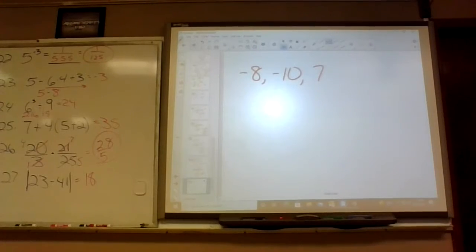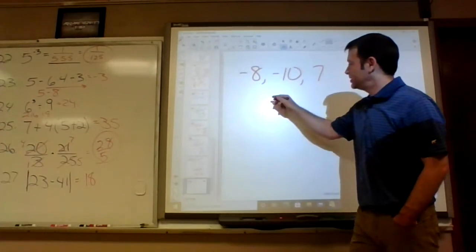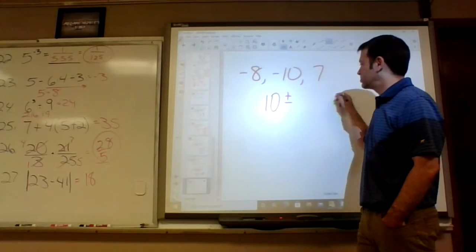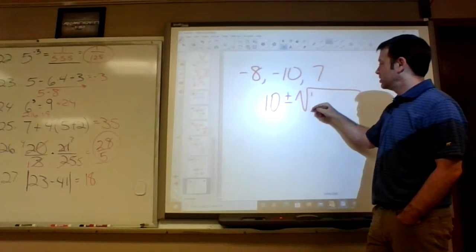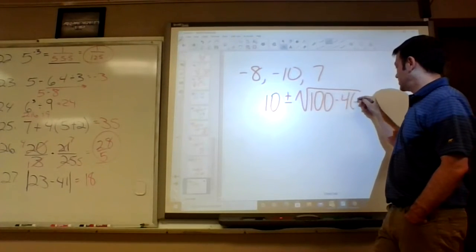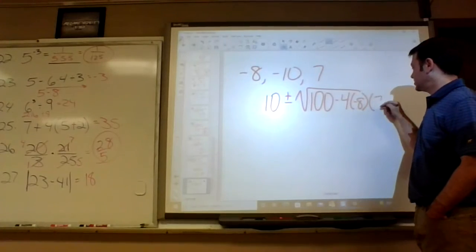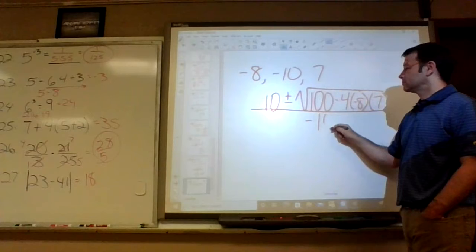Because of that stupid number. Okay, so negative B, positive 10, plus or minus the square root. Now I got that something. B squared is 100 minus 4 times A times C all over 2A.